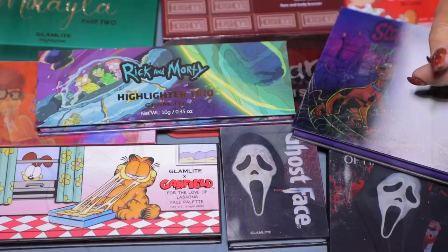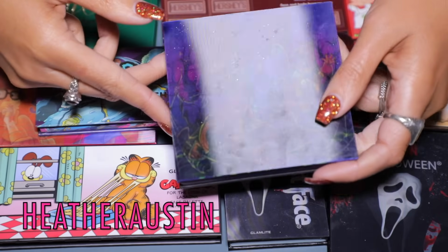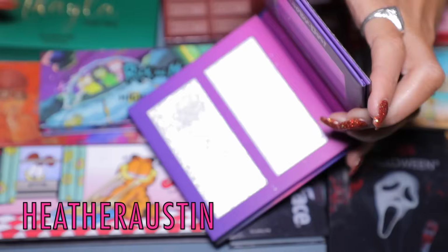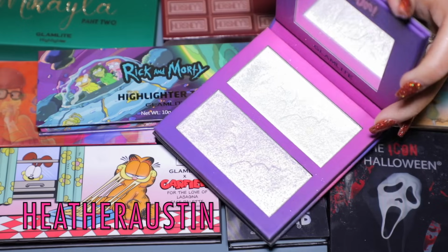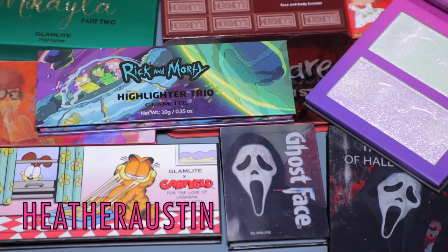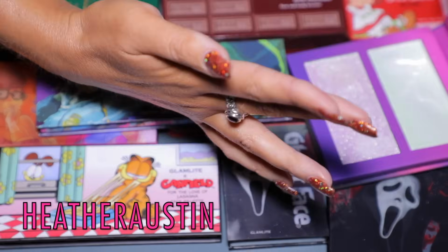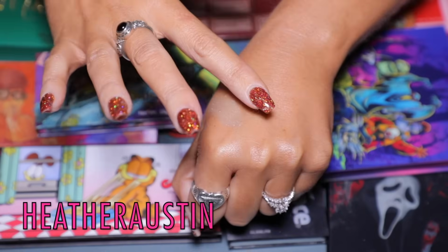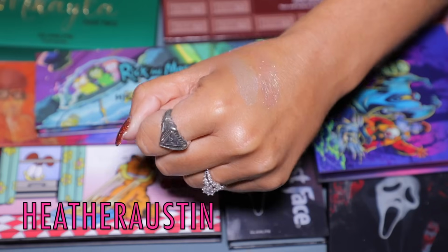Let me stop. Let's talk about GlamLite because I love. Okay, so first we have Scooby-Dooby-Doo, Where Are You? This I love. I love this so much. It is so sparkly. The camera's gonna have a hard time picking up some of these sparkly things. It really is, but I love the bats. I just have to show you. And I love that in this they gave us 2 different formulas. I appreciate that. It doesn't have to be the same formula just because it's a duo.